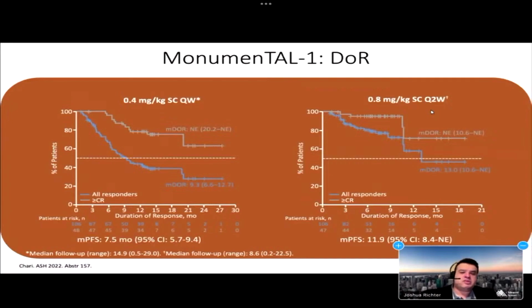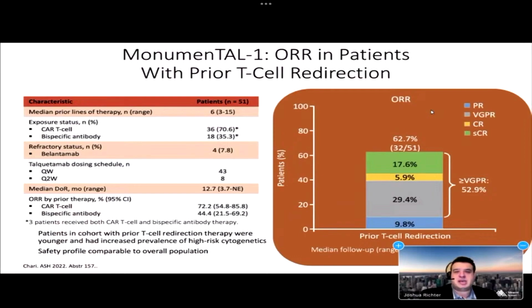One of the things that's quite interesting about bispecific antibodies is that the toxicities of these drugs do not appear to be dose-related, but schedule-related, meaning bringing the dose down from 800 to 400 does not seem to improve toxicity, but extending out the dose from weekly to every other week to monthly seems to mitigate many of the adverse events of our bispecific antibodies.